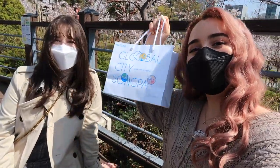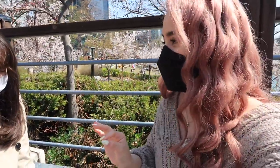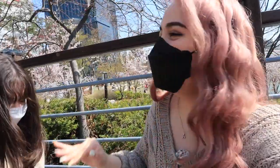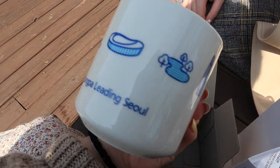Okay, so we got the gift box. We're going to open it up. I'm really excited. It looks like there's a mug in there, which I've been needing to buy, but I wanted to get one that was super Korea, so I haven't bought one. It's been months and I haven't bought one. Guys, it is a mug.